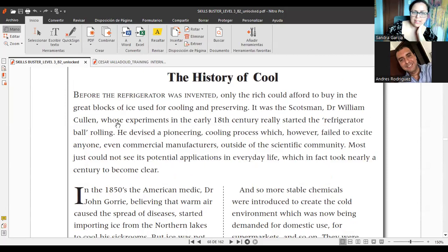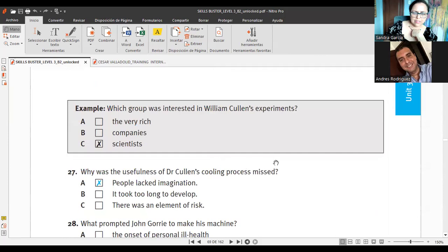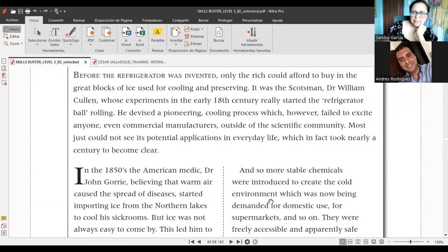Here. "It was Dr. William whose experiments really started the refrigerator ball rolling. He devised a pioneering cooling process which, however, failed to excite anyone, even commercial manufacturers outside of the scientific community. Most just couldn't see its potential application, which in fact took nearly a century." Yeah, because it failed to excite people, even commercial manufacturers. And people couldn't see its potential applications in everyday life, which in fact took nearly a century to become clear. So people couldn't see its potential applications. You see?